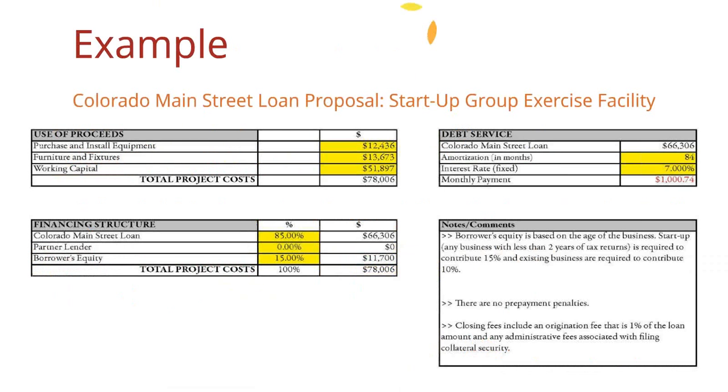We have an example, and this is an actual example of a startup group exercise facility. The owners purchased about $12,000 of equipment and installed it. The cost of installation and shipping was all included in that. Furniture and fixtures for the general facility was a little over $13,000. And working capital to help them fund their operations, do their marketing, pay employment expenses, et cetera, while they were getting ramped up, came to almost $52,000, for total project costs of $78,000.